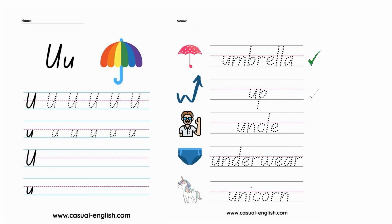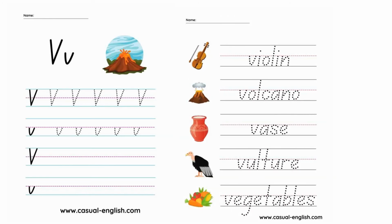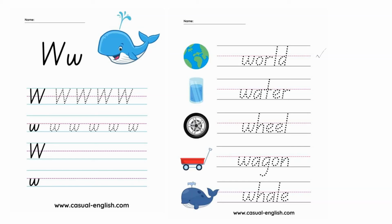Okay, U, umbrella, up, uncle, underwear, unicorn. V, violin, volcano, vase, vulture, vegetables. W, world, water, wheel, wagon, whale.